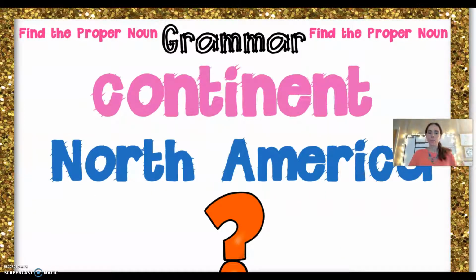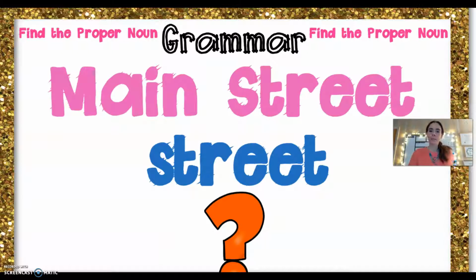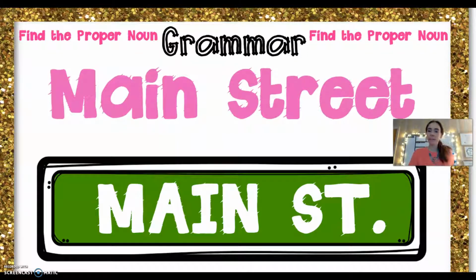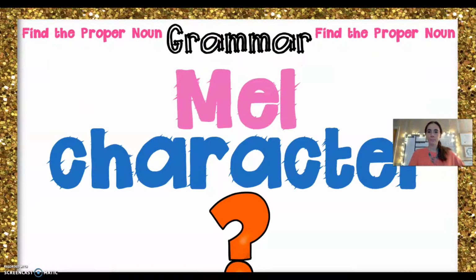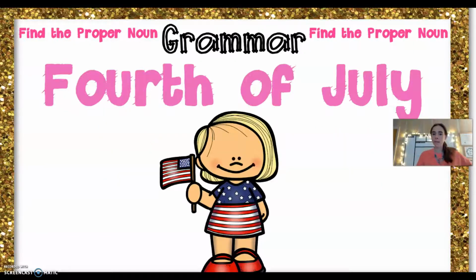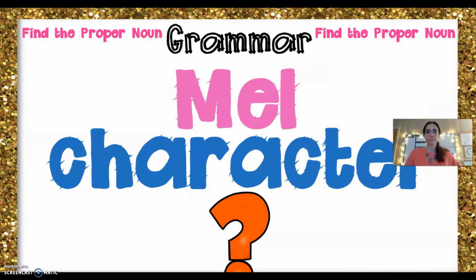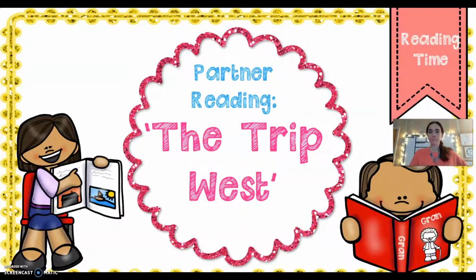Continent, North America. Which is the proper noun? North America names where we live. Main Street. Main Street is the proper noun because that's the name of the actual street. 4th of July. Whoops, we skipped over one. 4th of July, holiday. 4th of July is the proper noun. It names the holiday. Mel, character. Mel is the proper noun because it's the name of the character.